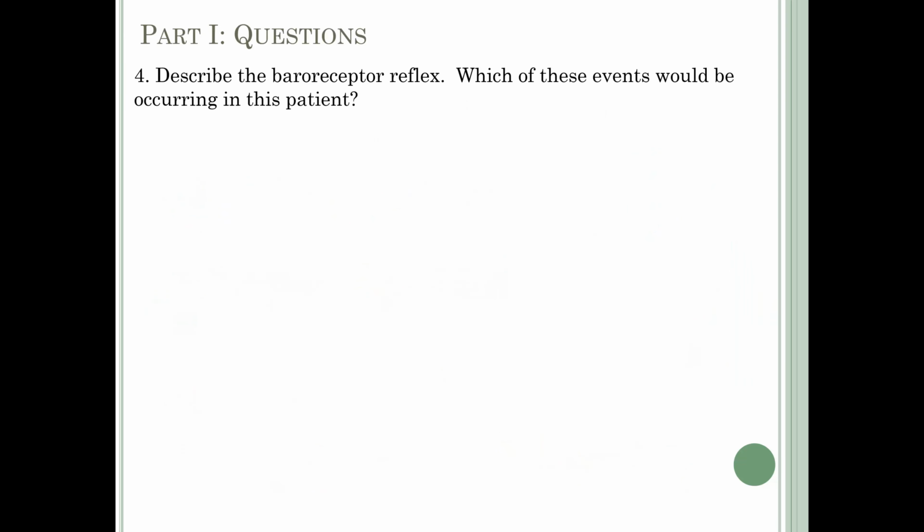Number 4, describe the baroreceptor reflex. Which of these events would be occurring in this patient? So baroreceptors are sensors that can detect the distension of an organ due to increased pressure on the inside, and they are located in the carotid and aortic sinuses.